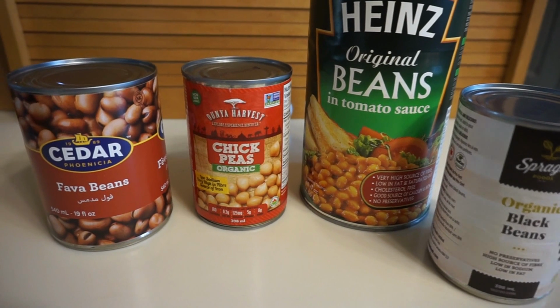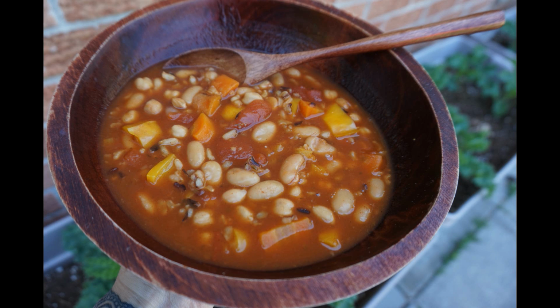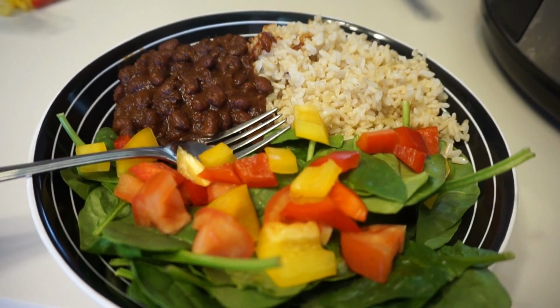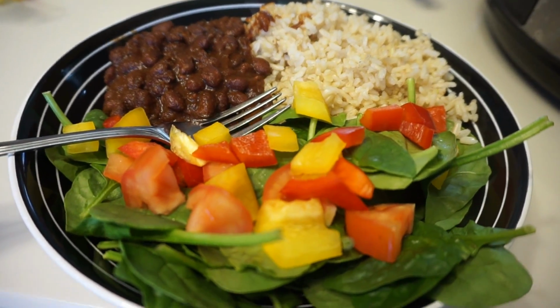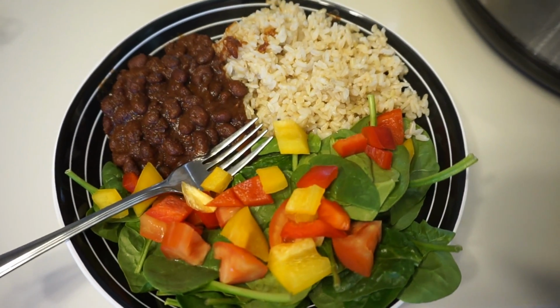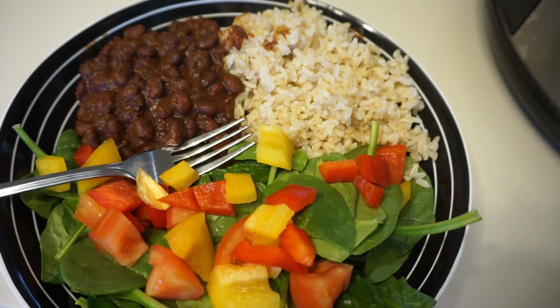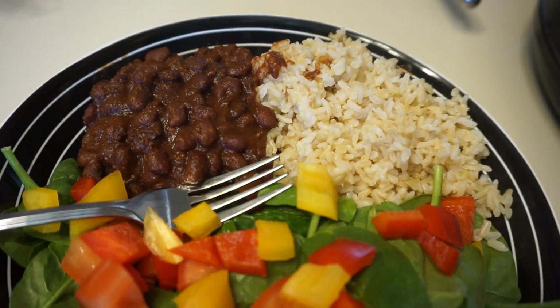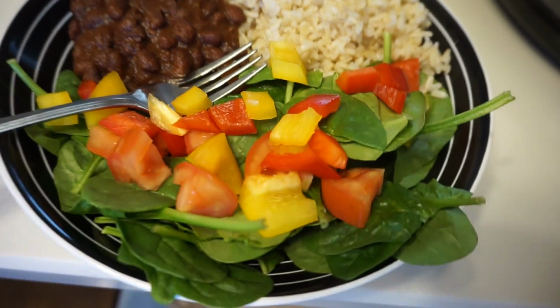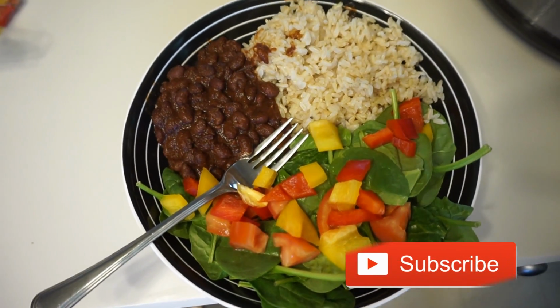If you are new to being vegan, then of course you can substitute easily with any of this variety available to us at any grocery store for very little money, which is fantastic. It is another cheap staple to have at home. Beans can be made into so many different dishes, like this lovely stew and soups, and they can be eaten on their own. They're just wonderful to have.